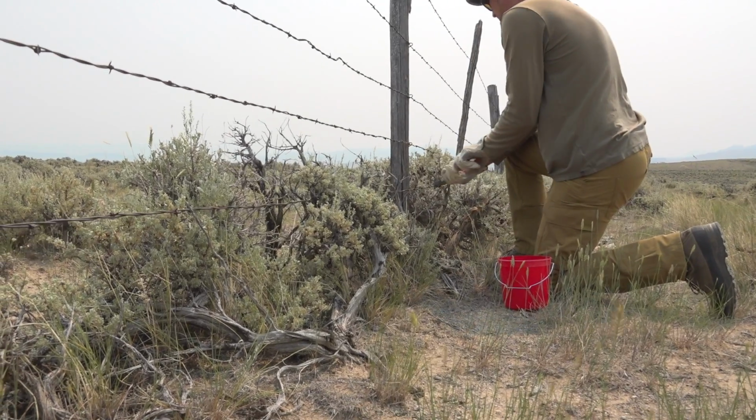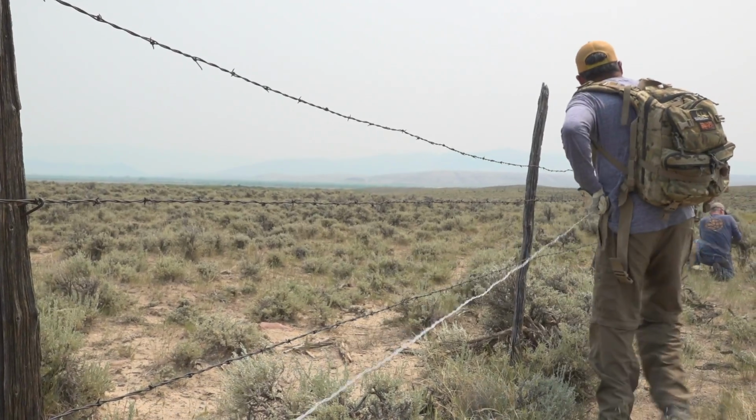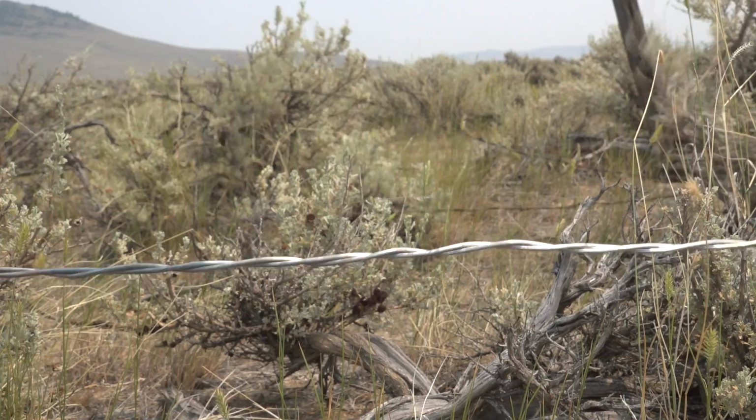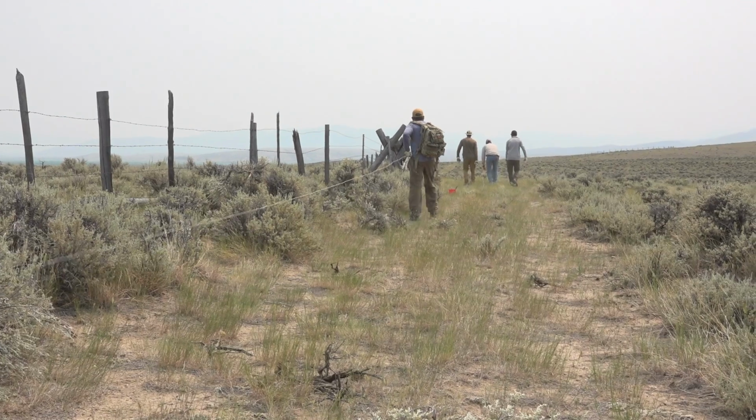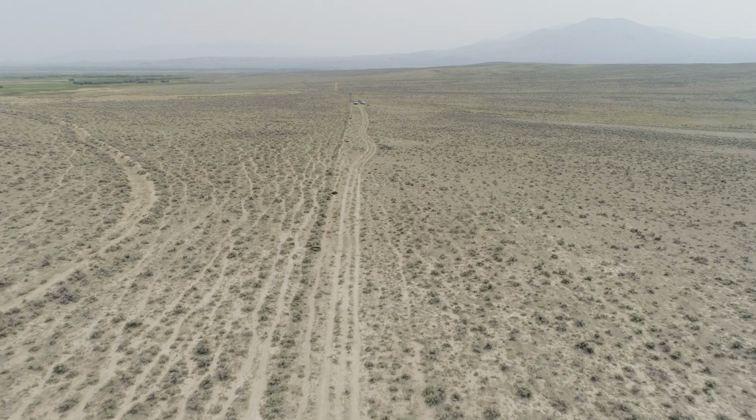Modifying that bottom wire is really important for the pronghorn. It helps them get through uninjured, but it also allows them to access their preferred habitat. And it has other benefits for other species as well. Juvenile elk and juvenile mule deer have trouble. They're also needing to crawl under fences as opposed to the adults jumping over.